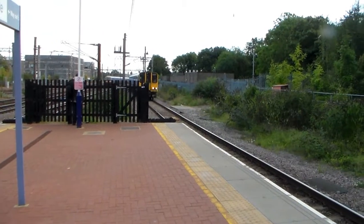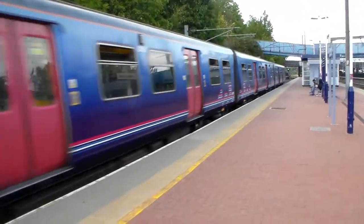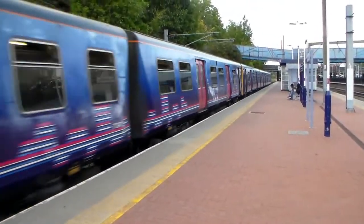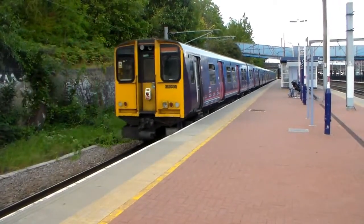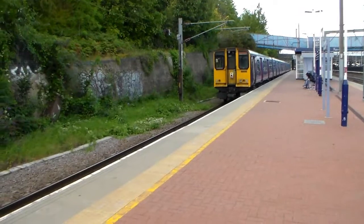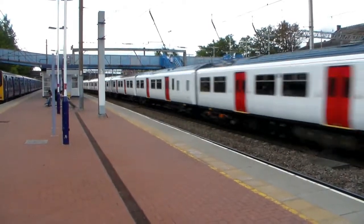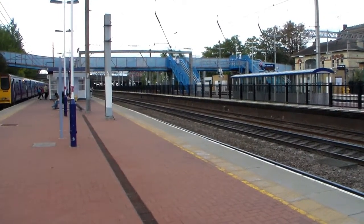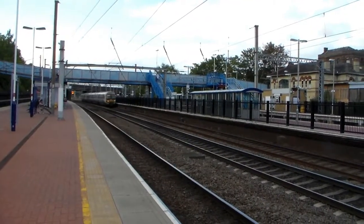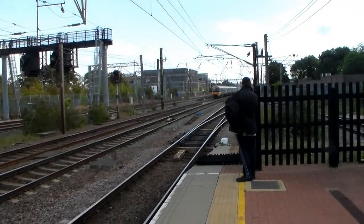Having a clue? Over this side, 313033. Grubby. And 313035, both going to Gordon Hill. 717, 722 and 708. 365531 heading into King's Cross.